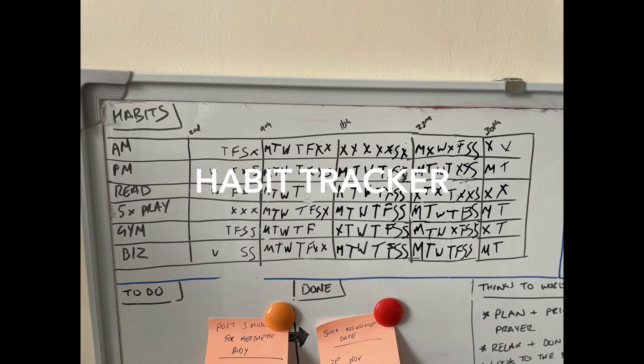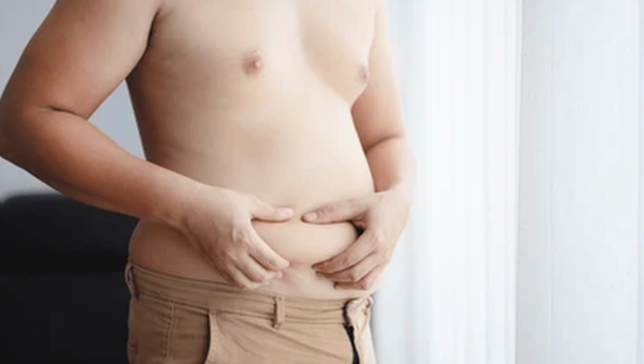Another massive change for me to help me lose stubborn belly fat was actually to start creating a habit tracker. The stubborn belly fat, you got to understand, for most of the guys, will be the last place that fat goes from. So if you want to get rid of the last layer of fat, it means you're going to have to be the most disciplined.